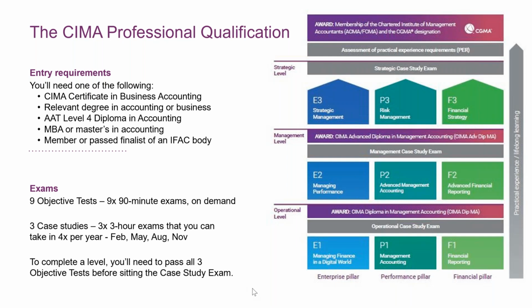I just wanted to take a little longer and deliberately pause just on this page a little while, because the previous slide that we saw, which was our Certificate of Business Accounting, has remained consistent since its most recent revision 2 years ago. However, our professional qualification, which consists of the operational, management and strategic levels, has only recently been reformed. In fact, it's only gone live since the beginning of November. What I'm showing you here is the current syllabus, so the updated one, the 2019 syllabus.